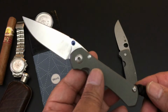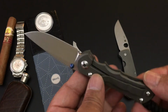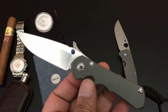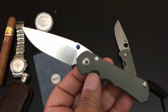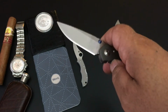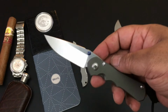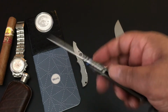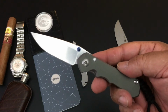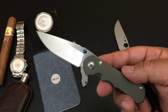Yes, Chris Reeve has stopped selling Sebenza 25s. Those have been upgraded to the Inkosis, but of course 25s are all over the place. I have no problem with a large Inkosi, just so we're clear. I would be buying them up like crazy, but I have so many Sebenza 25s, it just doesn't make sense. I love that they have been doing some different variations on the Inkosi. I hope they continue to do that.